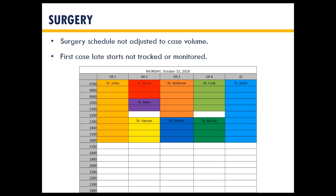And first case late starts is another area that we're just not tracking, we're not monitoring. I often hear from staff that it's a chronic problem, especially with certain physicians. However, we're just not monitoring it. And first case late starts sets the stage for the entire day.